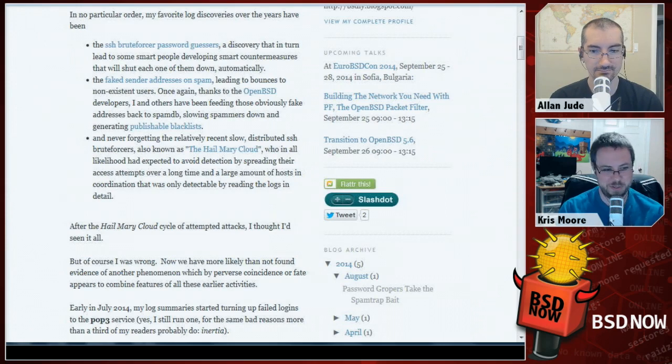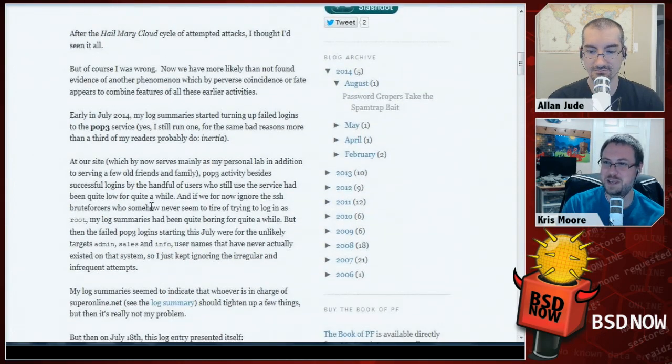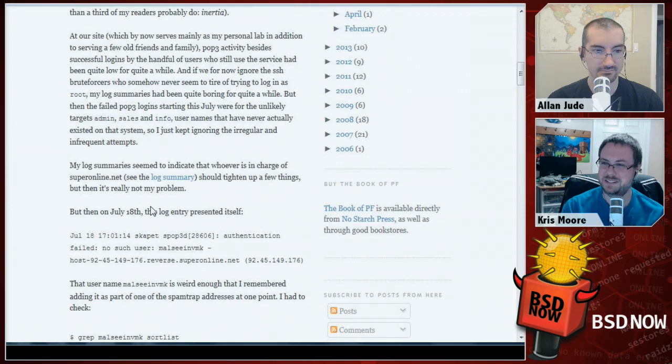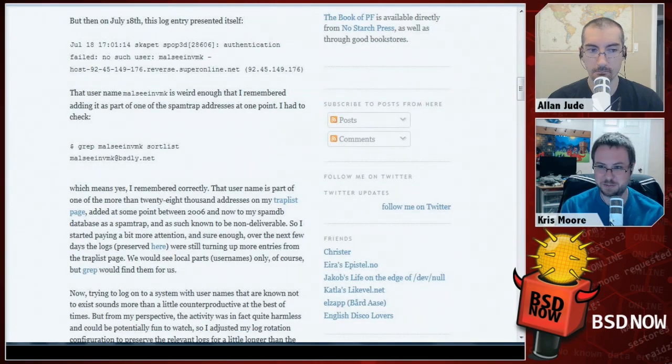Well, Peter definitely seems to have a sick sense of humor where he just really enjoys watching these inane attempts to get into his POP server and taking a look at the logs. But he came up with a couple of conclusions as to why he thinks this is happening. He said, first up, they could be trying to weed out bad entries, possibly. Yep. So maybe they're trying to weed out bad addresses.